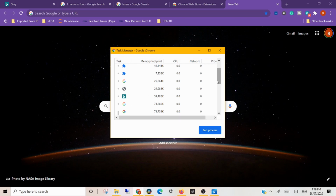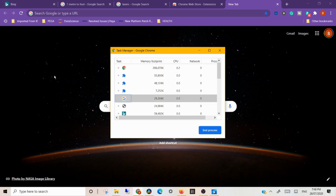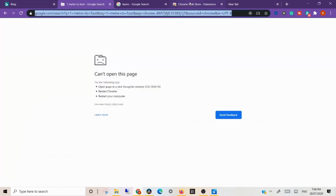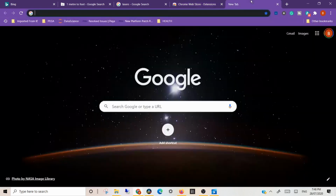So now, what's taking up so much? Now none of it is taking anything because I'm not using it, of course. So watch all these tabs very closely when I click this End Process button. Oh wow, nothing happened? What? No way. Okay, so let's end this process up here. So that 1 meter to foot tab went bam. I didn't do anything. I ended the process in the Chrome Task Manager.